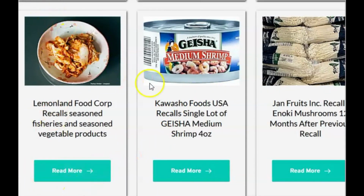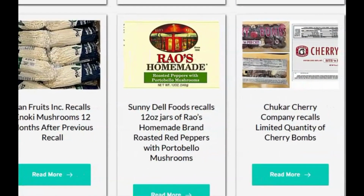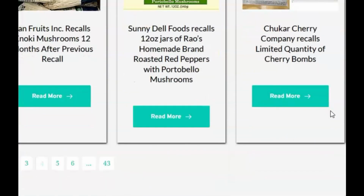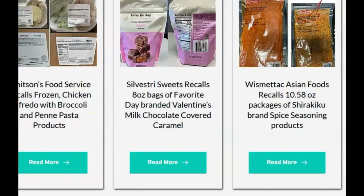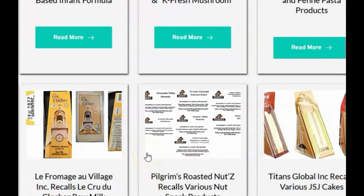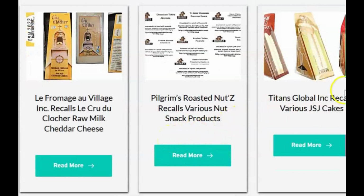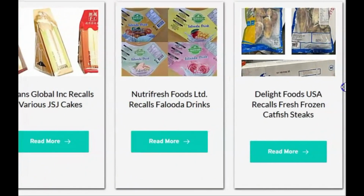Yeah, how many of you got this in your pantry and your prepper stuff? Geisha medium shrimp 4-ounce cans. And then we got some more noodles, it looks like. Oh my goodness. Roasted red peppers. Celery, it looks like. Yeah, more spice seasoning products. Yeah, I signed up for the USDA mailing list. But a lot of these products were recalled a while ago.